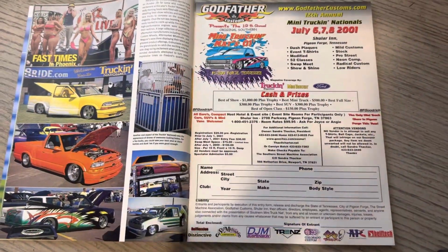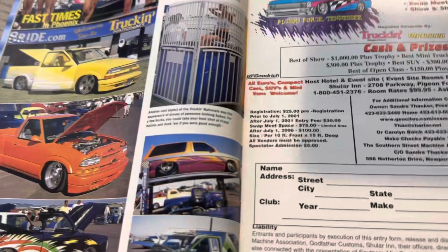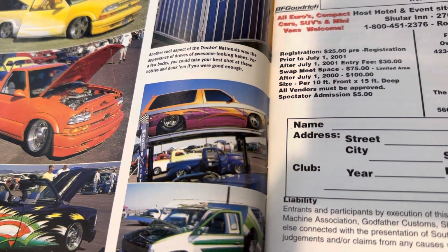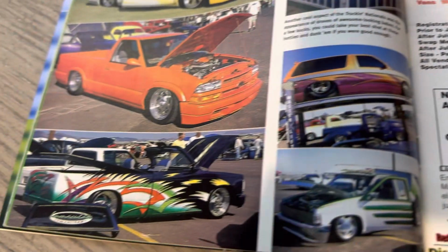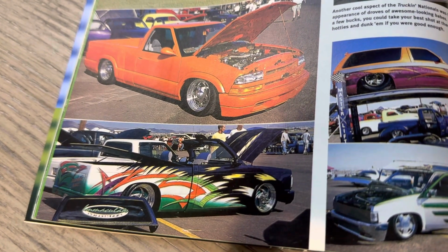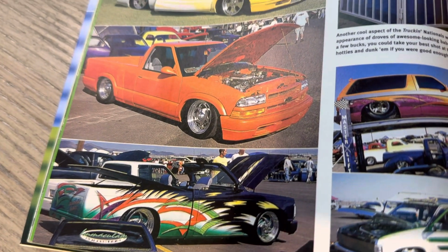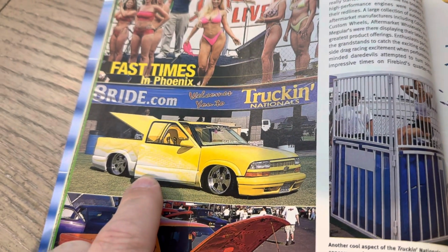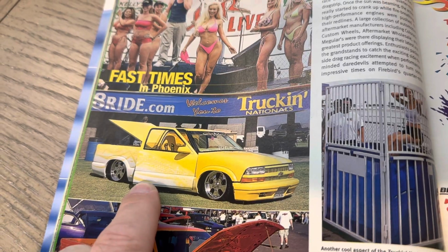And you got a little bit more coverage here. This will make its way through show coverage. It was at a few different shows. That's the double-decker, as I call it, double-decker car hauler. There's Immaculate Collection, the Dime, another S10. This truck would go on to be cover of Sport Truck, right?